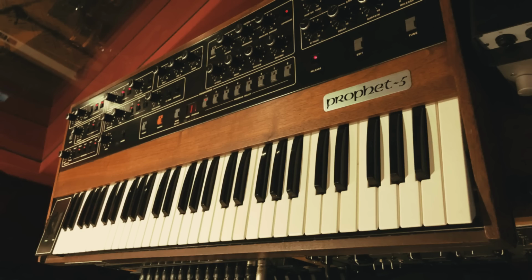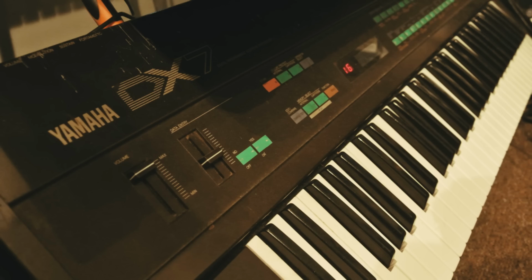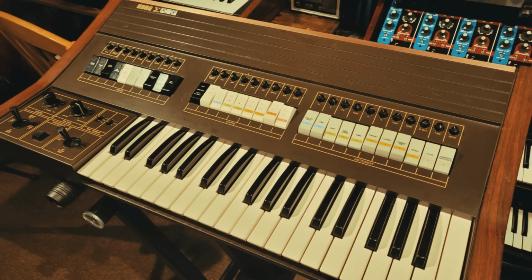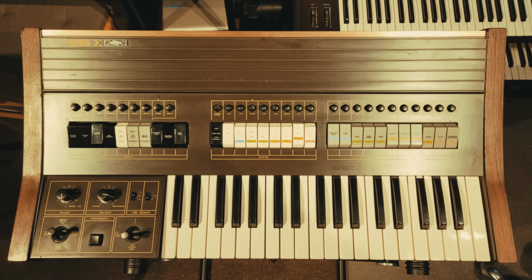The reason is probably context. Polysynths with memory, samplers and digital synths started arriving in the late 70s and early 80s, and so the Sigma quickly became irrelevant. Plus, it's very ugly, which probably didn't help. But hey, looks can be deceiving.